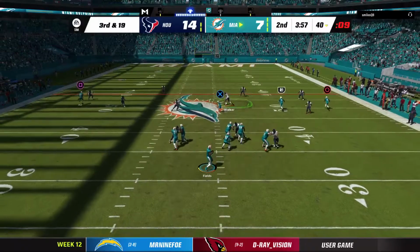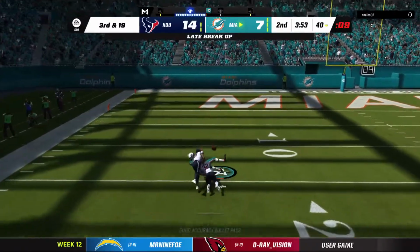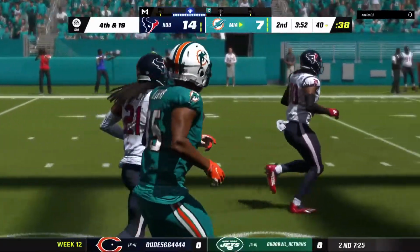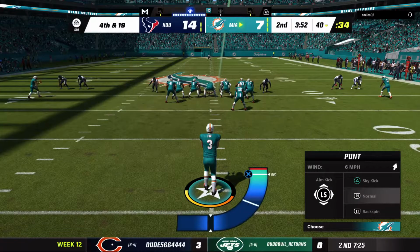Now on 3rd and long, they'll look to throw. Oh, he'll let one go deep for Higgins. And that will be incomplete. Well, they weren't scared to let it fly, but it falls to the ground and brings up 4th down. Jack Fox out to punt here on 4th down.